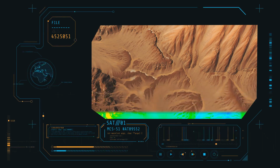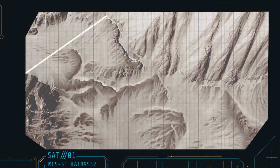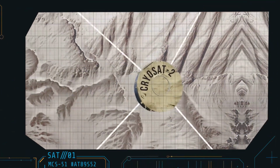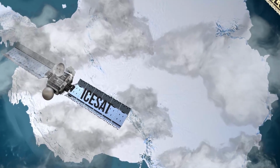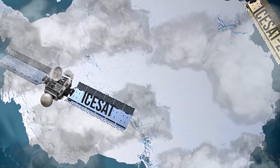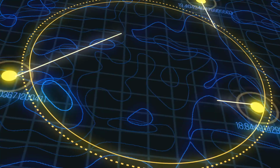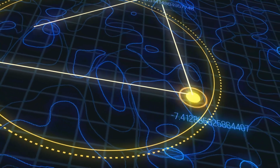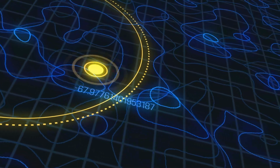In 2010, the European Space Agency launched the second satellite, CryoSat-2. It was for tracking the changes in the thickness of the ice. Then, in 2018, NASA launched the third one, IceSat-2, a follow-on to the IceSat spacecraft. It measured ice sheet elevation and sea ice thickness. It was NASA's most advanced Earth-observing laser instrument. It delivered the highest precision data.